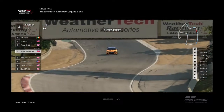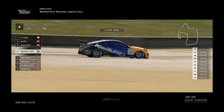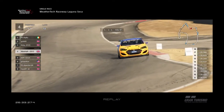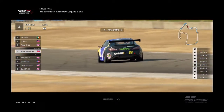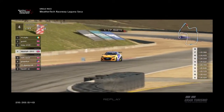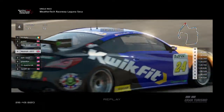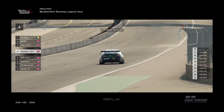As they head down the corkscrew, love the sound of the car with the pops and bangs through the corkscrew there. He's 8 tenths down on his personal best sector, but he's still closing the gap to AD. But AD is going to get the slipstream of Gold, so he might just be able to open that gap again to Marshall. But Marshall's trying everything.